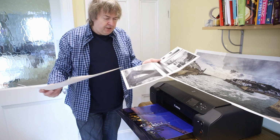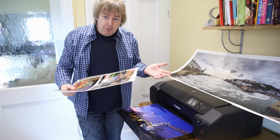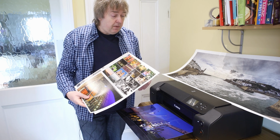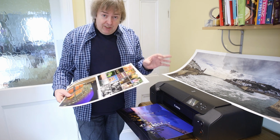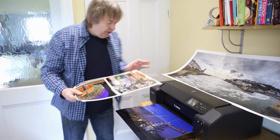There are lots of different versions of these, so pick whichever is appropriate. And start with smaller paper. I would not suggest getting a new big printer and immediately trying to print A2 size prints, if it'll do it, or A3 plus on a printer like this. That's just a guaranteed way to waste ink and paper. So start small, learn how to do it.